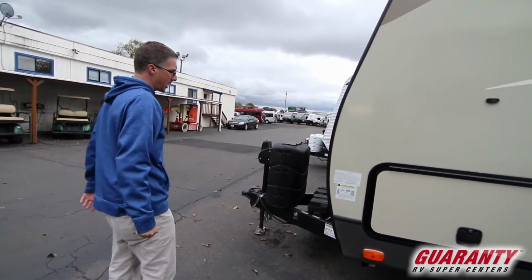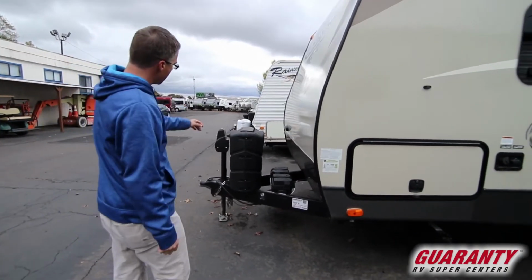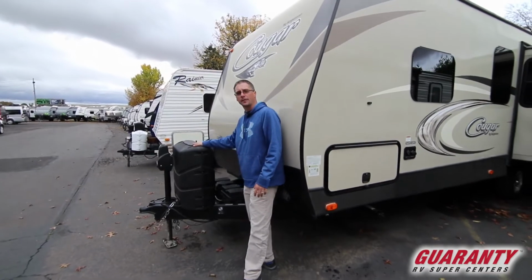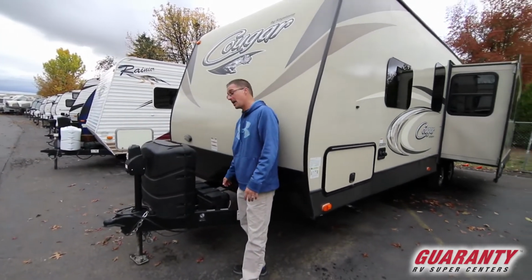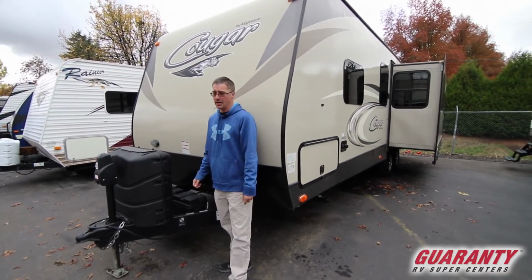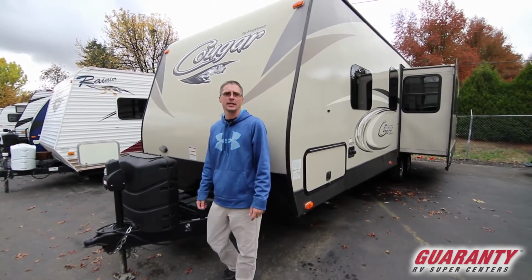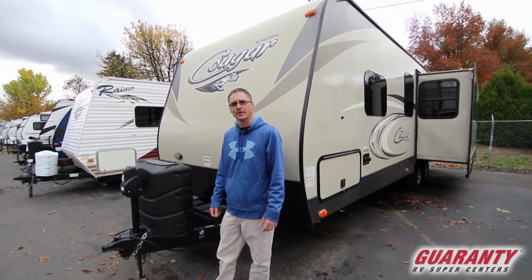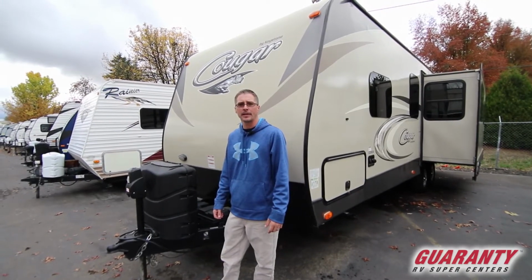You've got the large propane tanks on this trailer and the electric tongue jack. So anybody that buys from Guarantee, we fill your propane tanks. If it has a slide, which this one obviously does, we give you 2 batteries, 2 Interstates, 12 volts in a box. So they'll be nice, clean, and brand new for you when you come to pick it up.